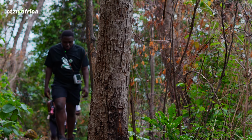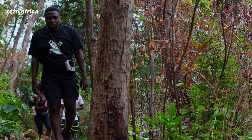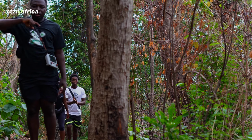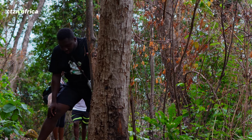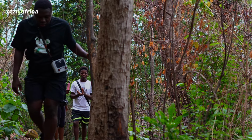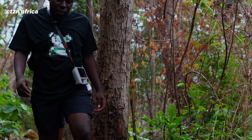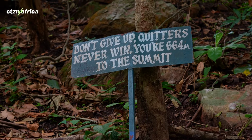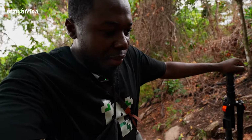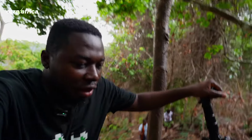Whew. So we are at level 3. We're about to go on to the next level. It's not easy, but we're doing it. And then the last one is what they call the Final Ascent. This level is the steepest. So we're almost at the summit. It's been tough, but we're almost there.